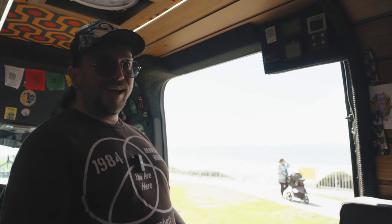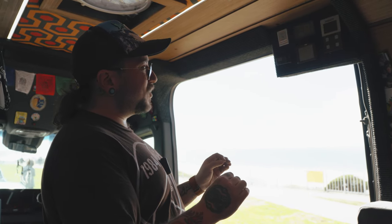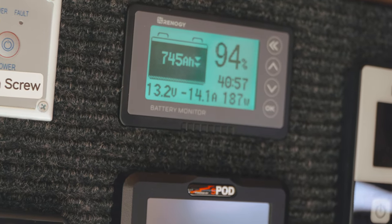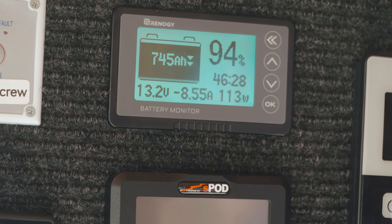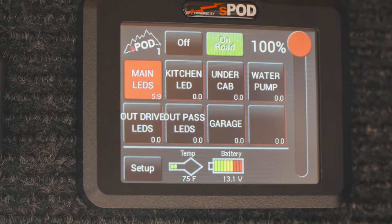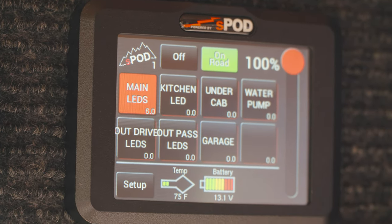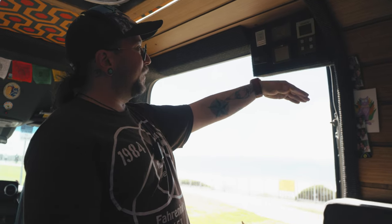It's like a spaceship. And this control panel really makes it not just feel in my mind like a spaceship, it actually is a spaceship. This is my engineering control panel here. And Camplife Customs did a really nice job at putting all the controls for the van in a nice, easy to access place right here. So this is like your engineering section of the Starship. So I have a few different things right here.